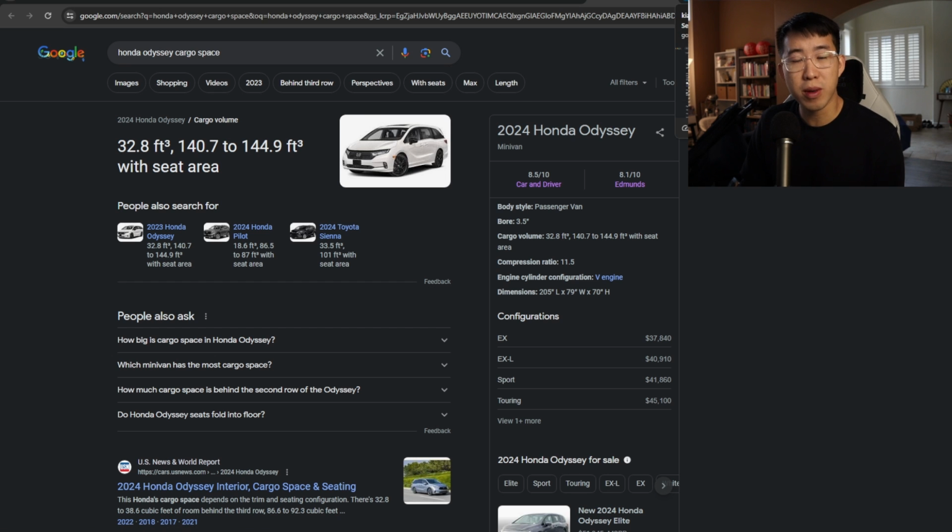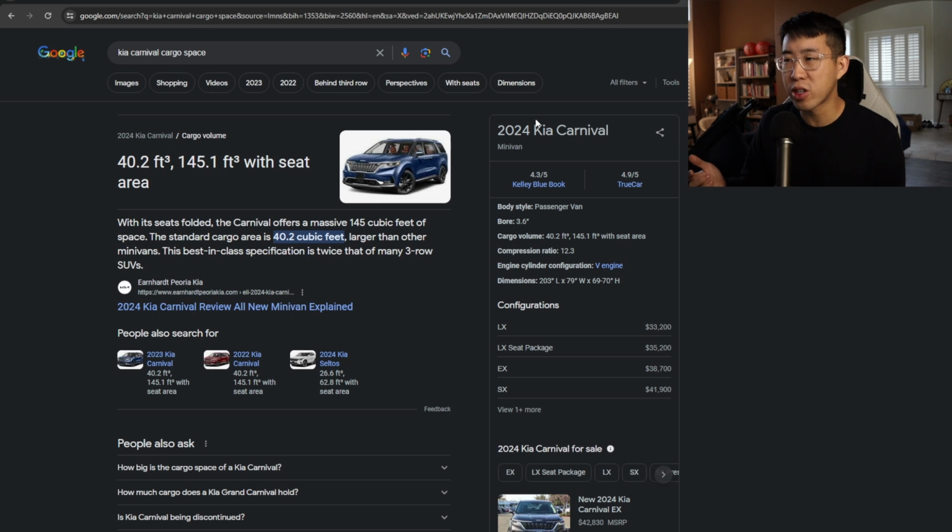This is very similar among all of the minivans, except really the Toyota Sienna, because you can't remove the second row seats. But the 2024 Kia Carnival, for example, it's 203 inches long. You have a massive 40 cubic feet of storage space behind the third row, and 145 cubic feet with all the seat area folded down.